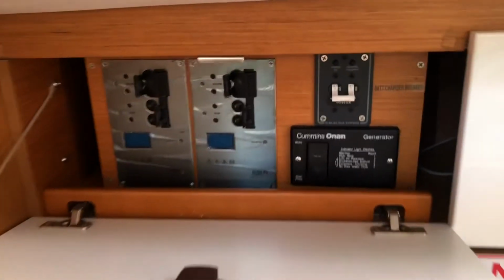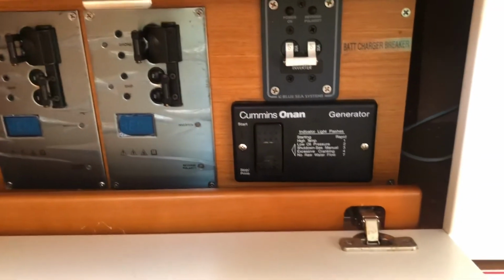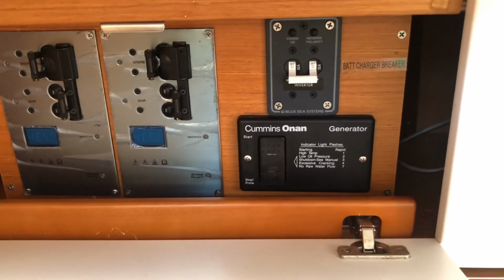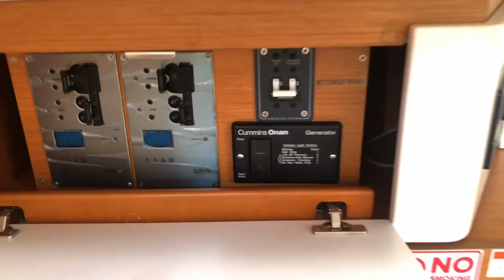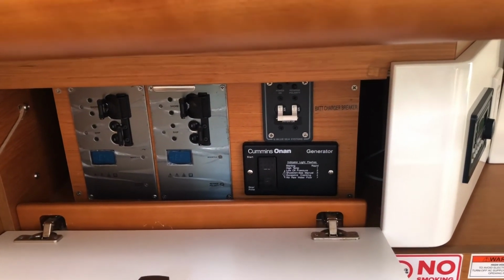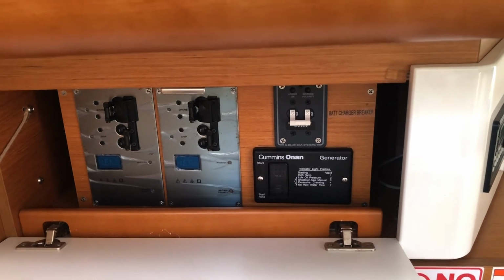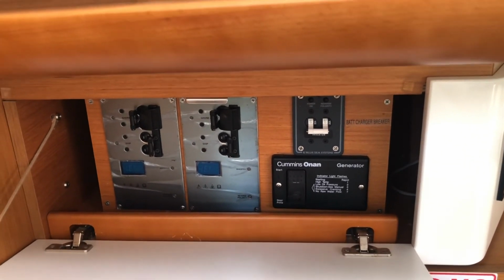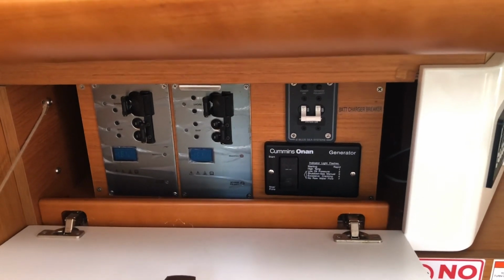This is a Cummins Onan genset, capable of putting out plenty of electricity to run three air conditioners on the boat in the rear cabin, the salon, and the forward cabin, all separately controlled. And you do not have to be at shore power. You just turn on the genset and have a comfortable evening.